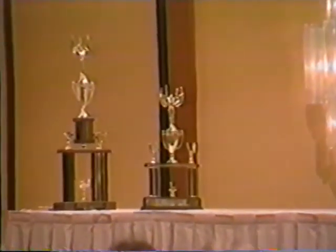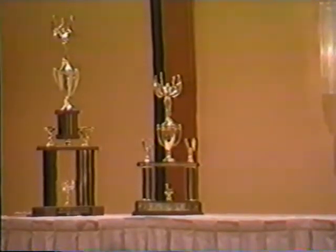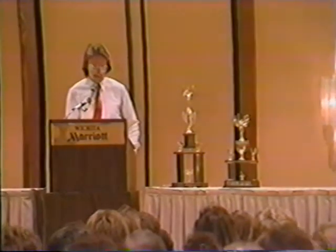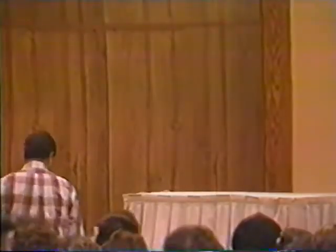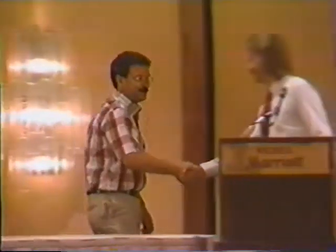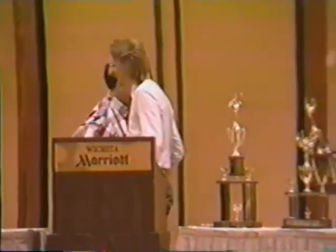In second place with a 68 GTO running a 400, turning a 14.31, car number 30, Jim Brady from Emporia, Kansas. His son let him drive the car.